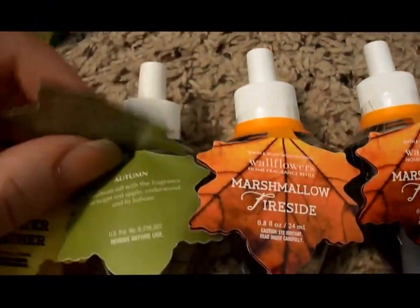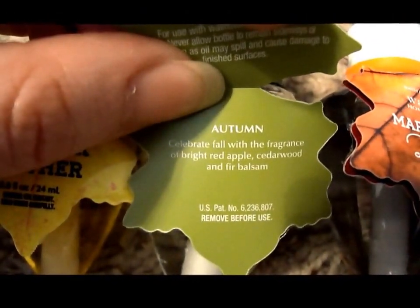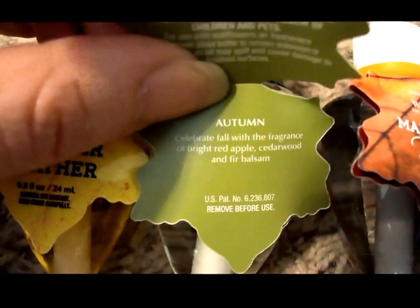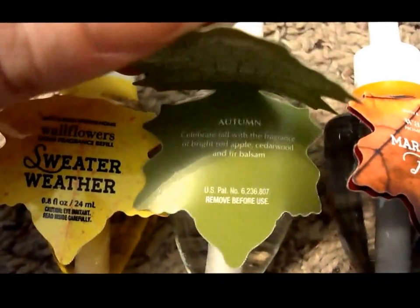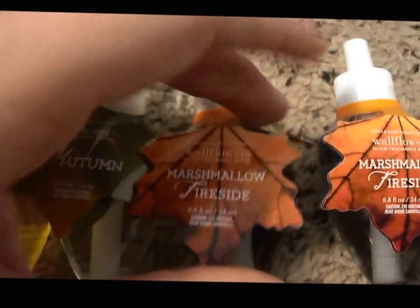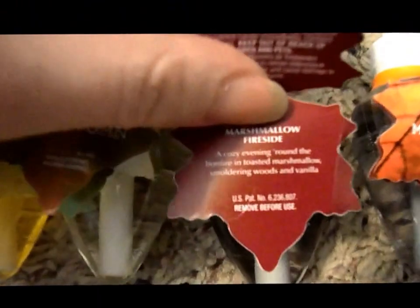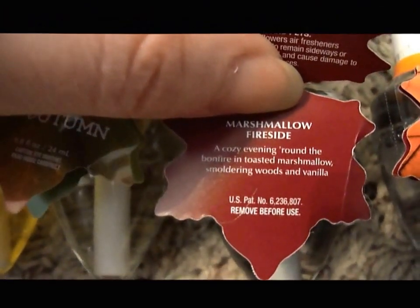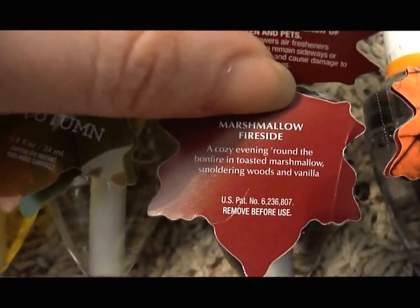So the next up is Autumn. Oh, you can actually see it. Celebrate fall with the fragrance of bright red apples, cedarwood, and fir balsam. That sounds freaking amazing to me. I love woodsy scents and kind of musky, heavy, wintry scents, so that works for me. Like I said, I have 2 Marshmallow Fireside. The description says, a cozy evening around the bonfire in toasted marshmallows, smoldering woods, and vanilla. That sounds amazing to me.